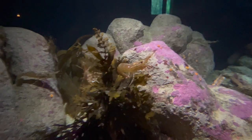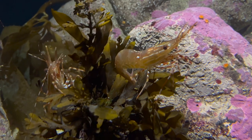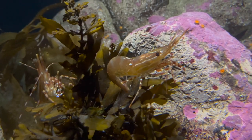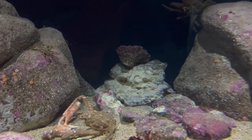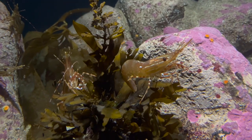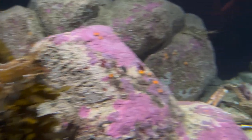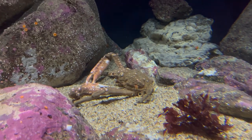Holy shrimp! Look at how big this shrimp is. It's ginormous. No one can call him Shrimpy. We've got some decorator crabs in here. They don't look fast. Spot prawns. Very cute.